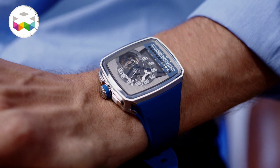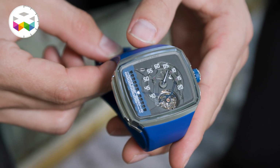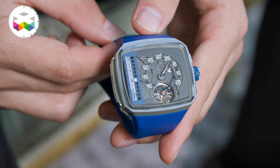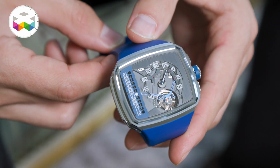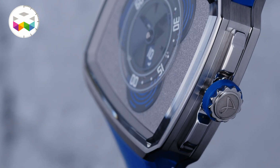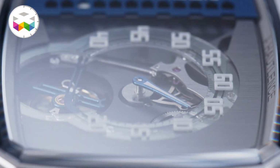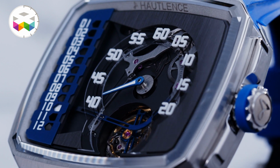The second element that we play with a lot is space. So we have rather large cases for the time being. We have a 43 millimeter by 50.8. So we have a lot of real estate, if you will, but I don't only mean in width and length, but also in height. In the new models, we play a lot with the height as well, which we don't see too much in the watch industry. And we even have the linear, which we'll see in a moment, where we have 4 layers of dials. So we really play with space.